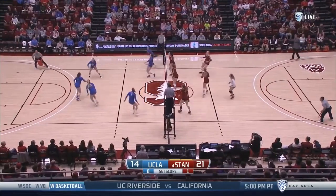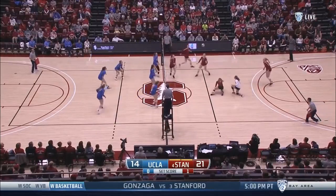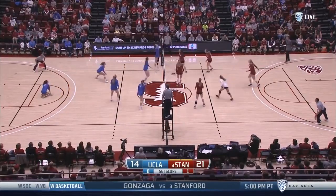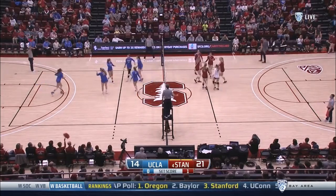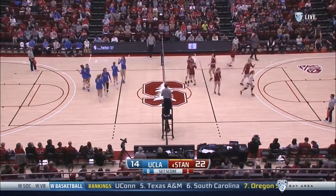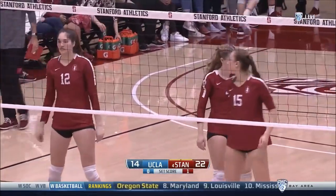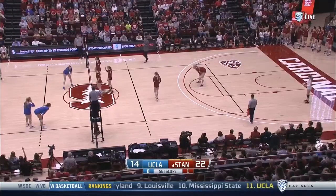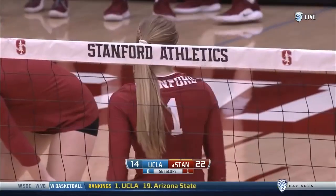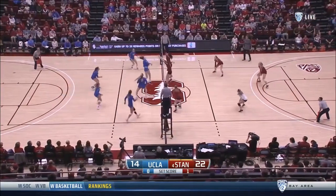Back set Fitzmaurice. Fitzmaurice again. And that dig attempt will land out. I think Jenna Gray is one of the best back set setters in the country right now. She gets up, she can contort her body, she can put her hands on the ball and make that ball go behind her, setting up Fitzmaurice or whoever's back there better than anyone.